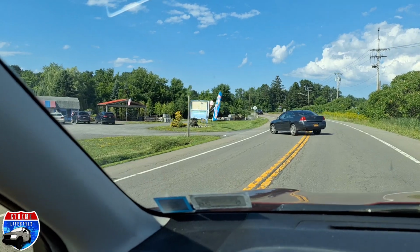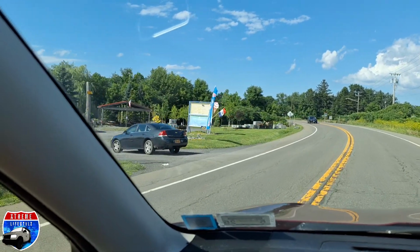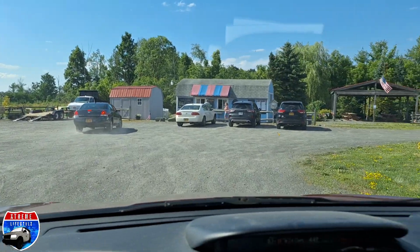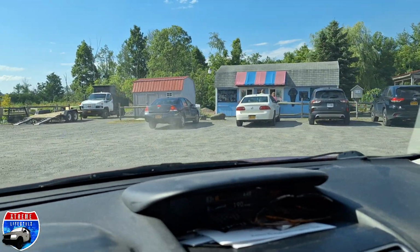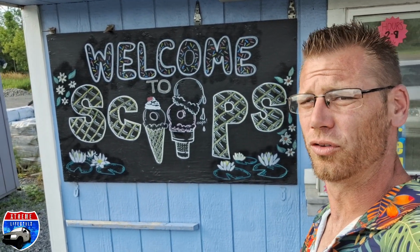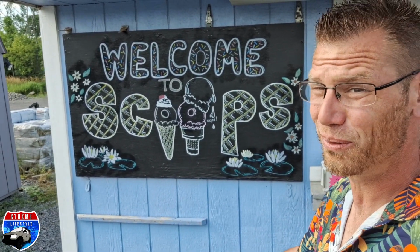Within a couple miles of Salt Point is Scoops, a reputable ice cream place. So of course we had to stop by. We just got done at Salt Point. Now we're stopping over to Scoops to grab some ice cream. We heard it was pretty good.